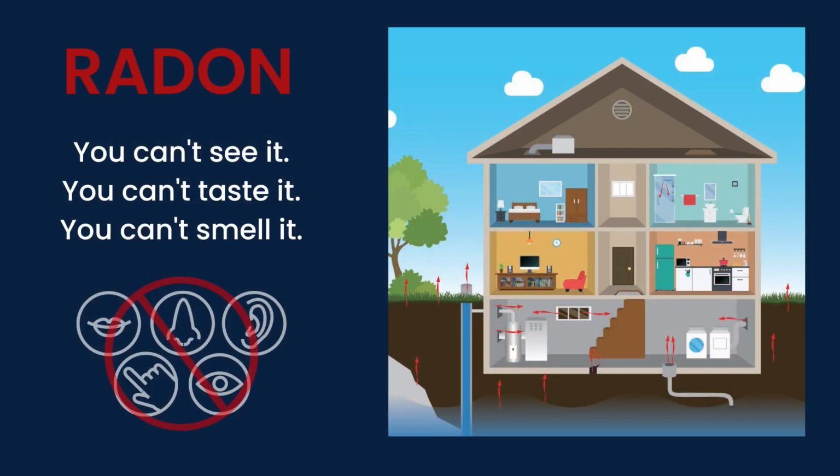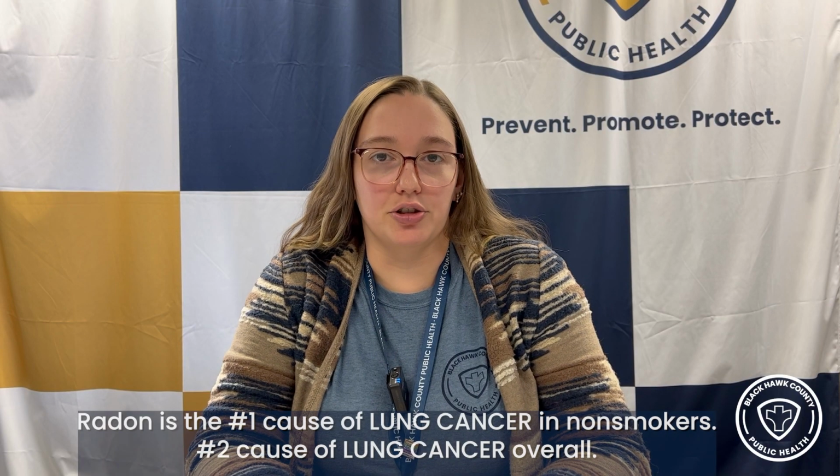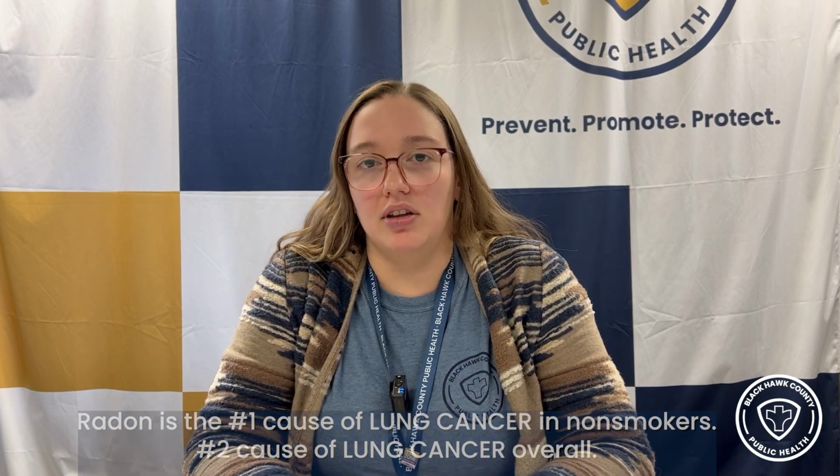Radon is a deadly radioactive gas. It's one of the leading causes of lung cancer, and it is odorless and tasteless, so it's nothing that you know is in your home unless you test for it. But what happens if you test for it and you find out you have high levels of radon? That is where mitigation comes into play. Mitigation is basically reducing the levels of radon in your home so that the lower concentration is less risky for you, with less of a chance to cause lung cancer.